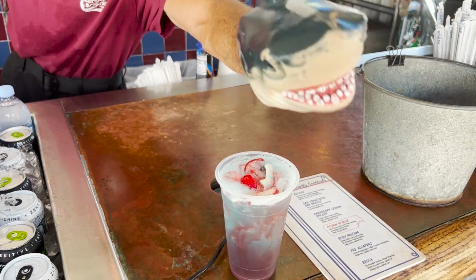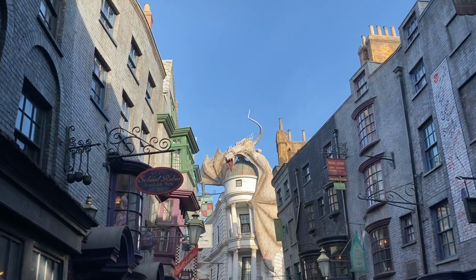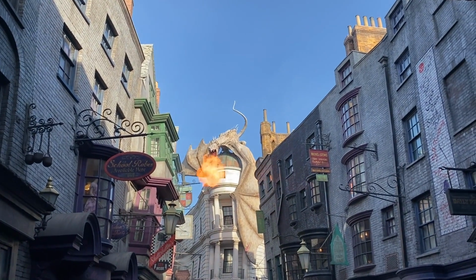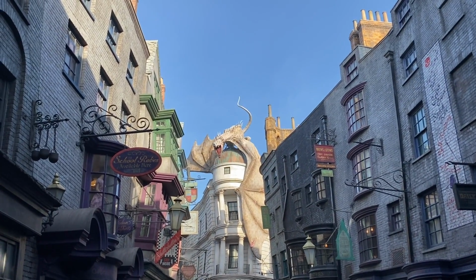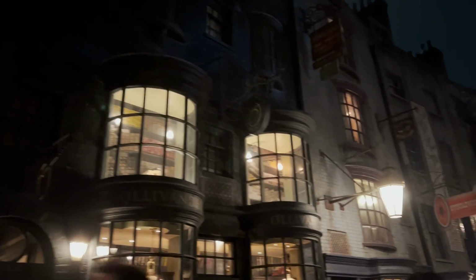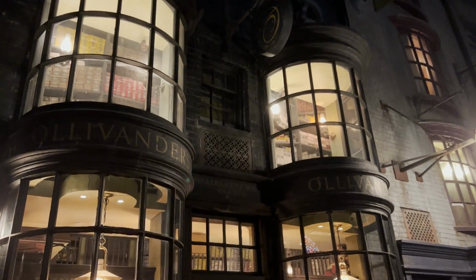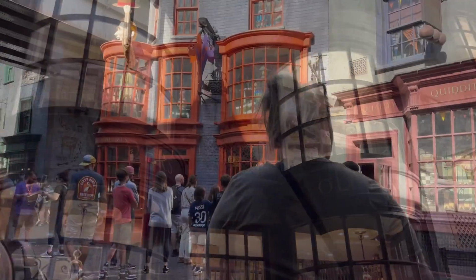Okay, moving over to Diagon Alley, and another great tip and trick that I don't think we've given on this channel before would be to visit Diagon Alley right before the park closes. One of the main reasons is Diagon Alley is situated in the back of the park, so a lot of families will hit that in the middle of the day as they're making their way around in a giant circle, right?